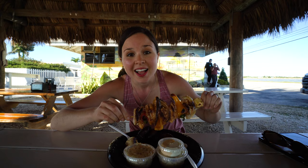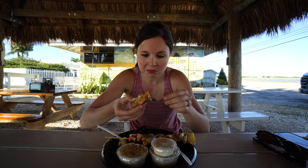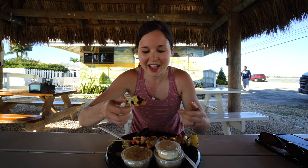I'm not really an adventurous eater, but this actually looks really good. It kind of just looks like chicken to me. Watch out for that onion piece there. Gotta get rid of that onion. I'm not an onion fan. And I know I'm eating with my hands, that's not very ladylike, but gotta do what you gotta do.